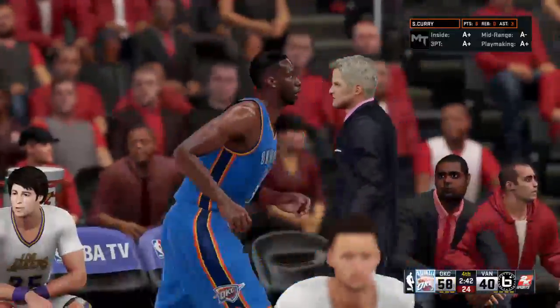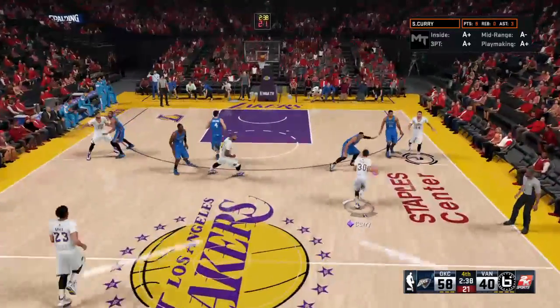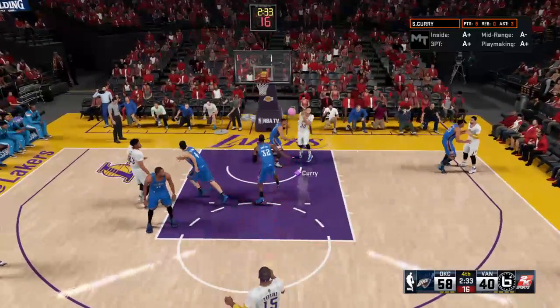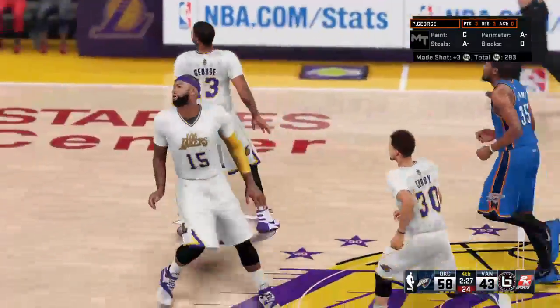On this assist by Westbrook, is there a better alternative he's looking for, to really stretch this lead out, even with the cushion they have, still letting it fly from long range. This is to Cousins. The shot is by George. And they come right back with their own three-pointer.